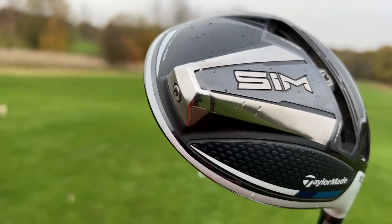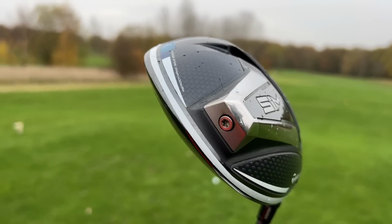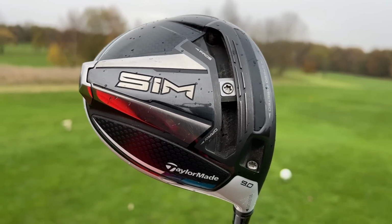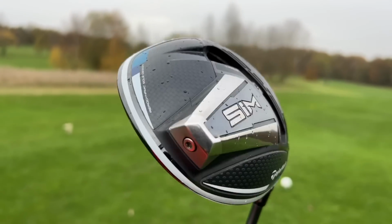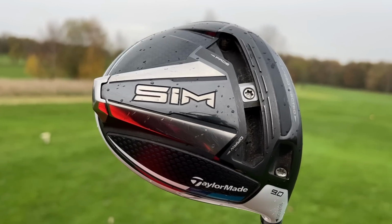You'll see the difference is this shape in motion here, so that's designed to get you more club head speed, to get you more distance, and they also moved the weight ports forward. Remember on the M5 they were around the back, but obviously with this big kind of snout they had to move that to the front.